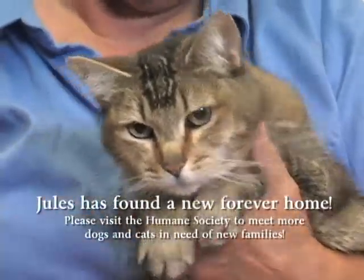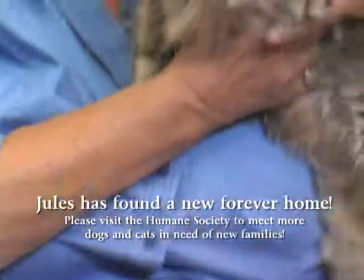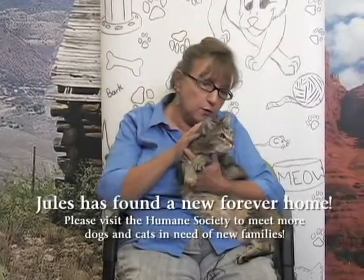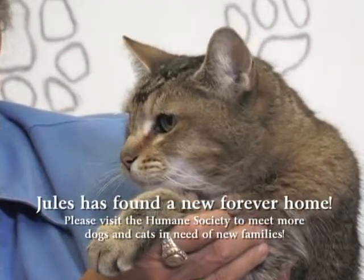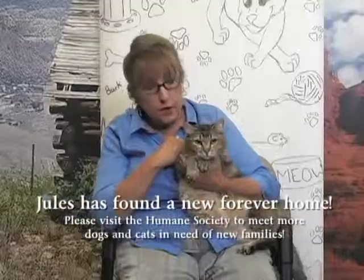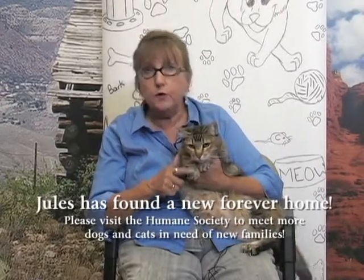I'd like to introduce Jules. Jules is a beautiful brown short-haired tabby. She's very loving, has gorgeous gold eyes, and she has been declawed, so therefore she needs to be an inside kitty. She's looking for a forever home. This is Jules, 4-year-old female.